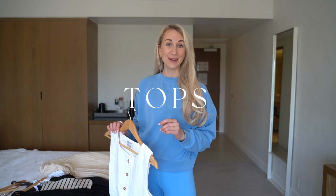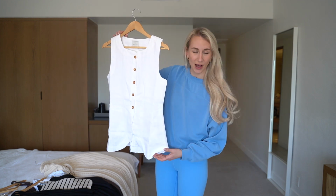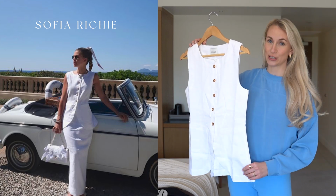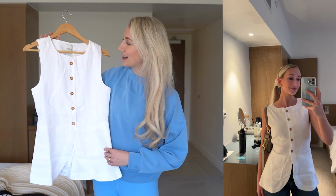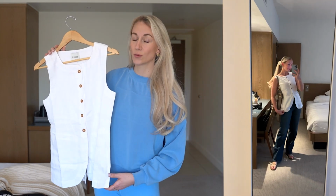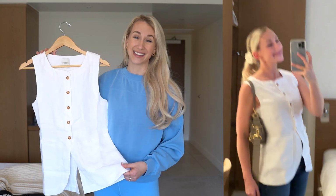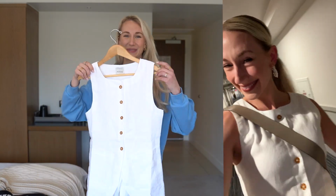I brought 3 tops and 2 dresses. So the first top is from Poolside or Posse, and I actually saw this on a Sophia Richie post, and then I just kept seeing this brand pop up, pop up, pop up. Now, the duties on this was wild. So if you are in Canada, word of warning, however, this piece is stunning. So also, I'm sorry, true Canadian, I'm sorry, but this is amazing.